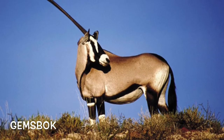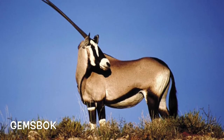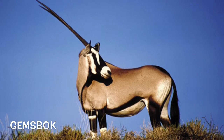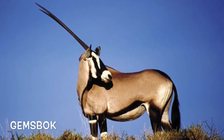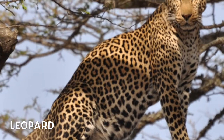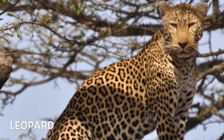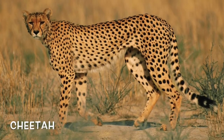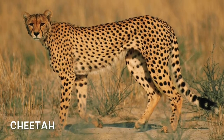Gemsbok are large antelopes that adapt to live in hot places, ranging up to 113 degrees Fahrenheit in dry areas where most large mammals cannot. Leopards are the smallest of the big cats, averaging 28 inches at shoulder height. Cheetahs weigh around 77 to 143 pounds.